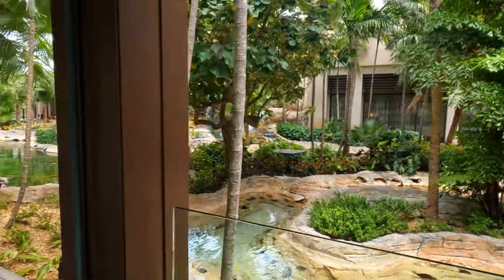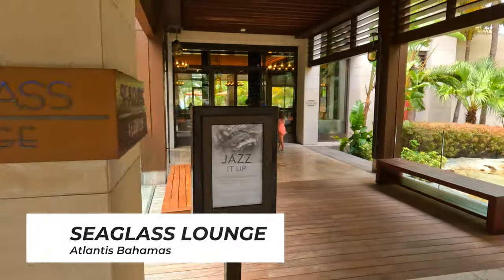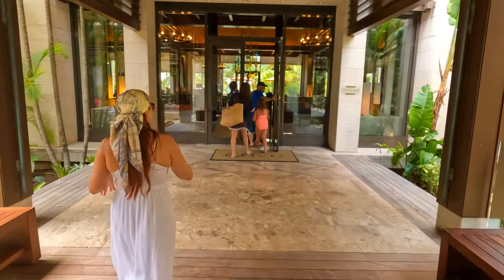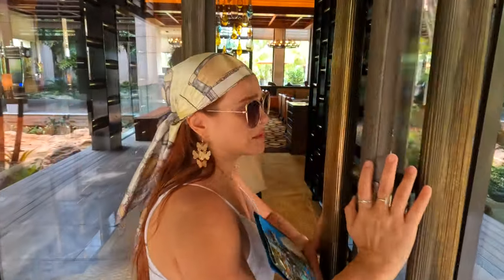There is a seagrass lounge. They have a few slot machines here, and they also have some basic food options here, and a bar, of course.